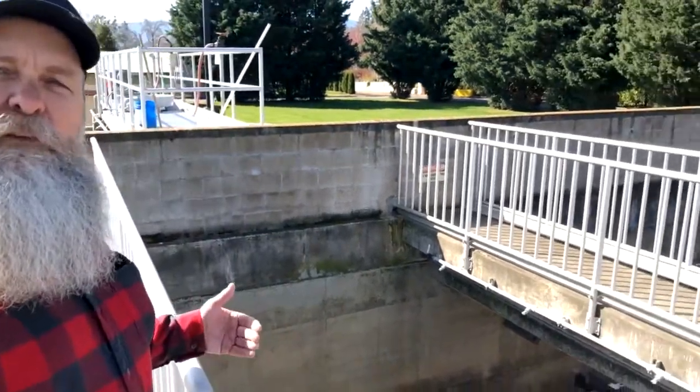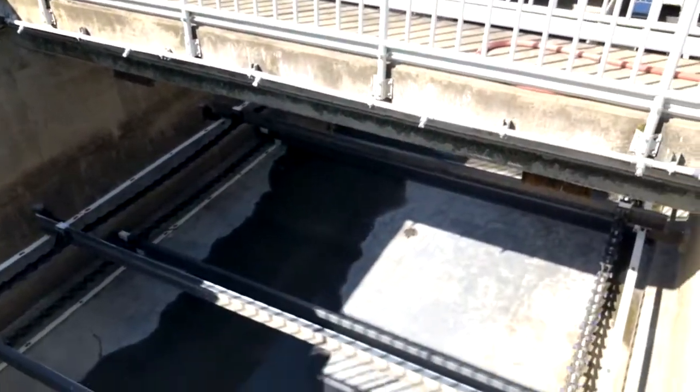So if you look down here, you'll see we have a series of flights that are on chains. What these flights do is they go all the way to the end of the tank, they hit the bottom of the tank, and then they're like a big plow. They pull that sludge from one end of the tank all the way to the other, and from that point we pump it off.